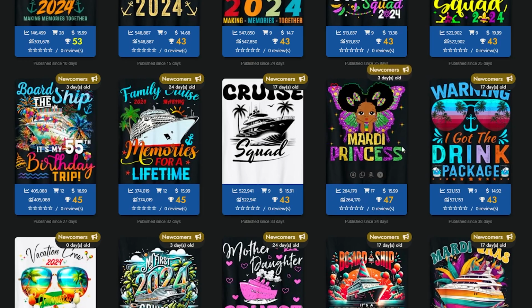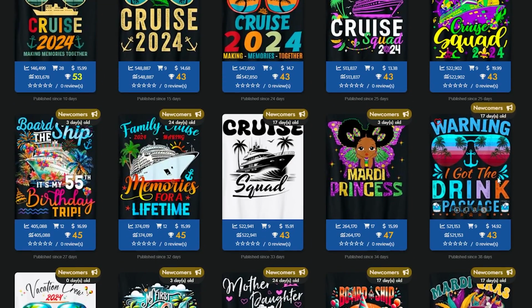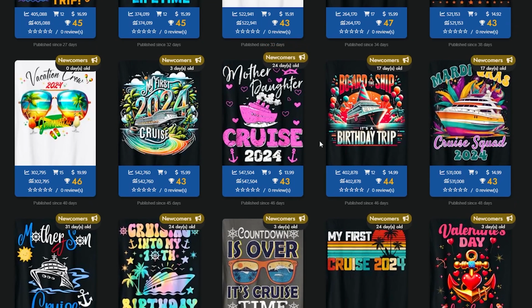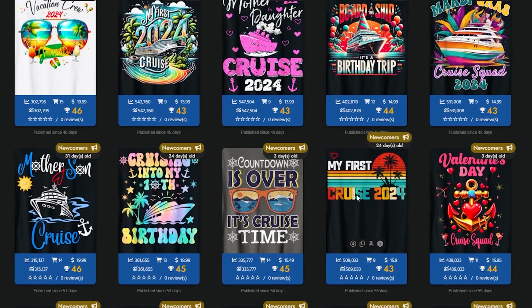Mardi Gras Princess, I don't know why that's showing up when we typed in cruise. I don't know. "Warning, I got the drink package." That's pretty interesting. Mother-daughter cruise 2024. Nice, I like that. And the color scheme as well definitely suits the type of niche. Then we've got a mother and son example and another My First Cruise 2024.